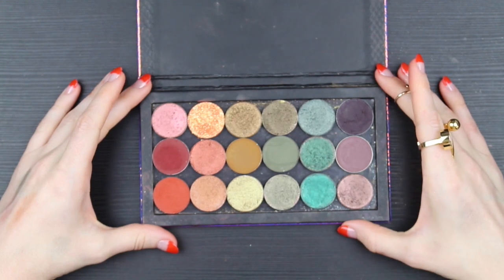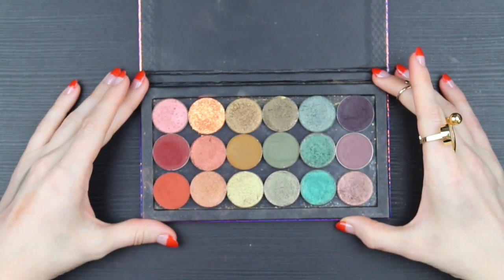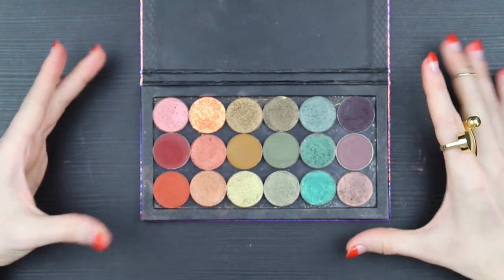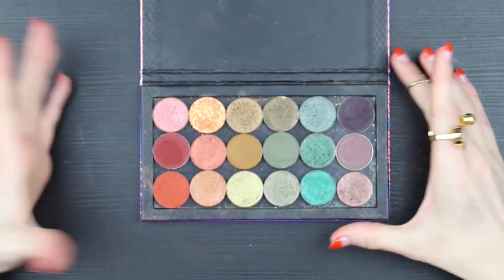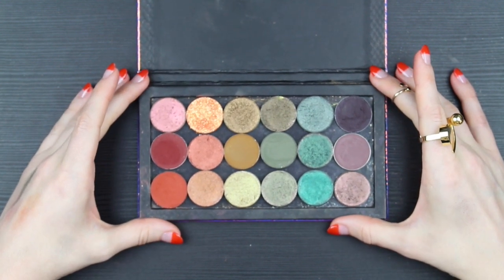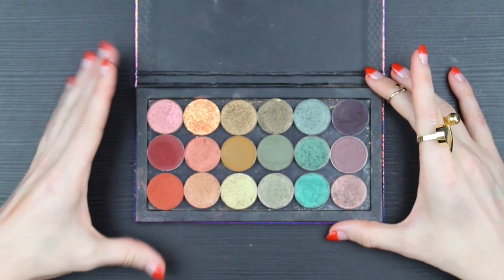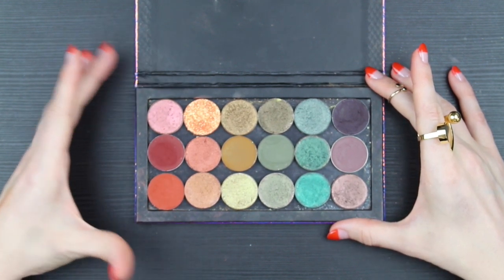So there it is. There's my little custom palette, the grungy rainbow of my dreams. A lot of these shadows, you guys know what they are because I just told you as I was going through and picking them. I was talking about which eyeshadows they were, which brands they were, etc. But I'm not going to go through right now and do a recap of that because it doesn't really matter.